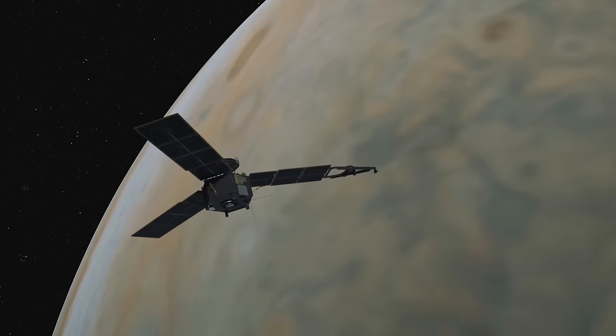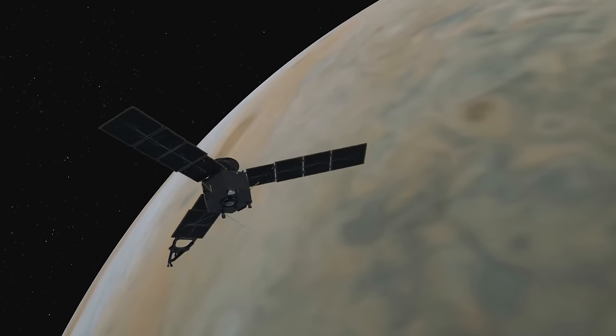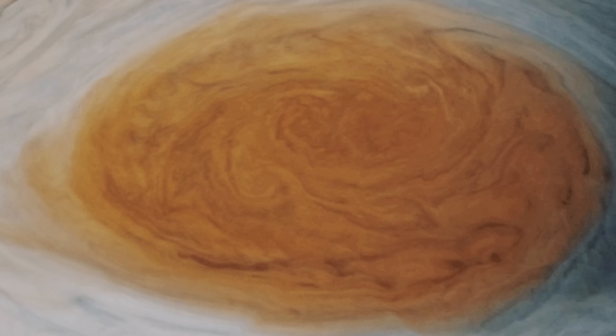And one of those puzzles is the so-called Great Red Spot. And while its presence in a turbulent gas planet is not unusual, the scale is.